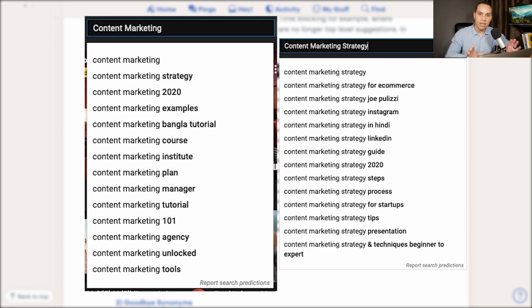And if you've done anything like this in the past, you actually really need to redo it, because I found there has been a drastic change in the search suggestions. And by the way, if you're going for a keyword that's not in a suggested search, then it doesn't actually really matter that you're ranking for it.